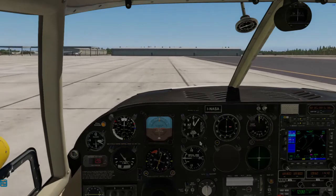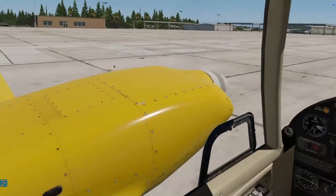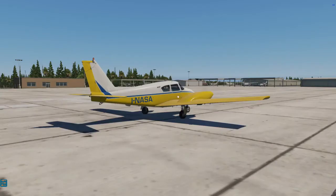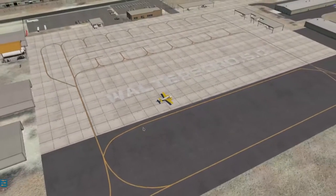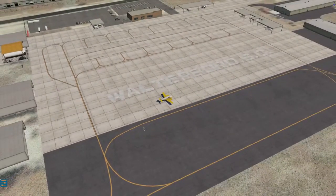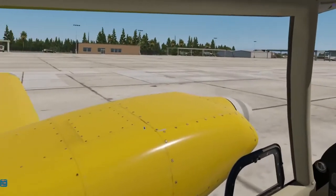Now that is too cool. All right, I don't know if any of you can see it, but take a look at the outside view. So cool. Okay, so let's go ahead and park this aircraft.